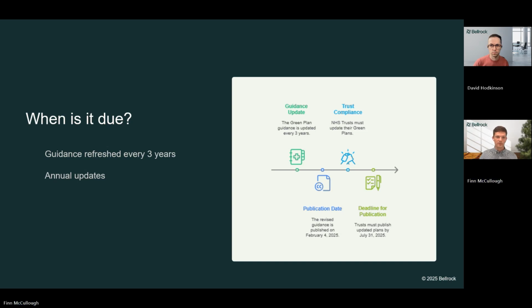When is it due? The guidance is refreshed every 3 years, so NHS Trusts must update their green plans on that timeline to the level of that revised guidance. As you can see here, the revised guidance this year was published on the 4th of February, and we are now in the trust compliance phase of this little timeline I've built, with the deadline for publication of the board-approved, signed-off green plan by 31st of July on the trust website.